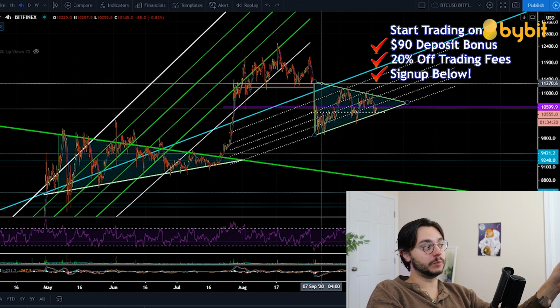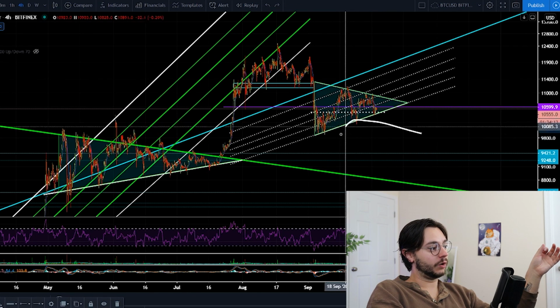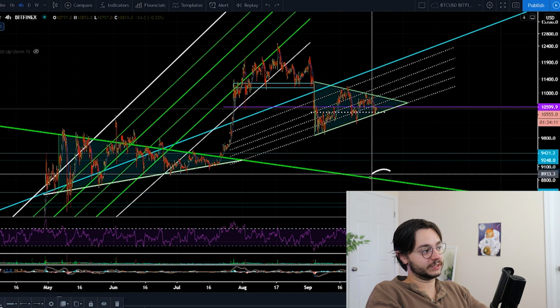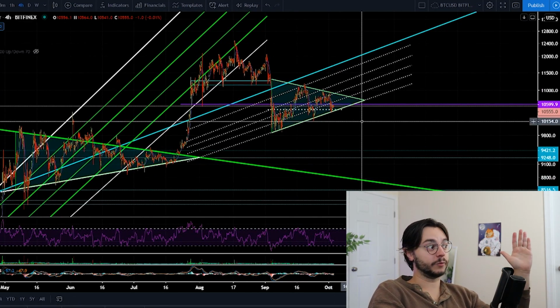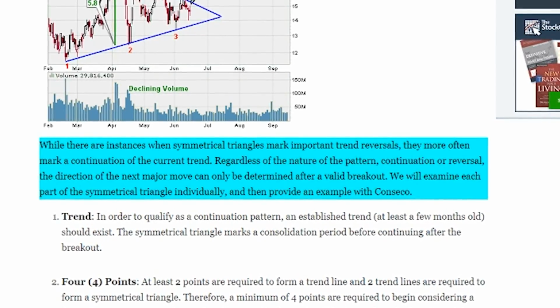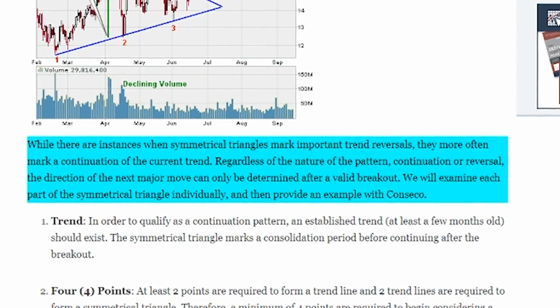If Bitcoin is actually more likely to break out to the upside here, or have a break down here, down to the downside, and with our actual target being exactly here if we did break to the downside, which would be even a longer term confirmation here. Wow, so while there are instances of symmetrical triangles that mark important trend reversals, they are more often actually a continuation of the current trend.